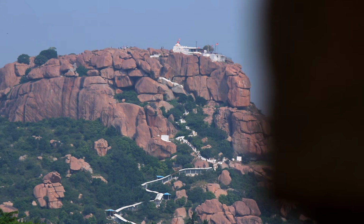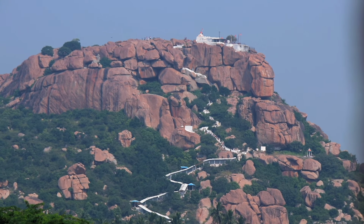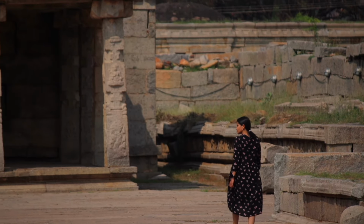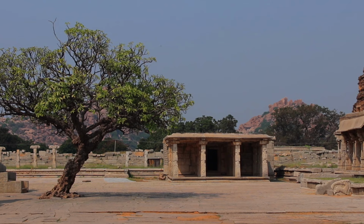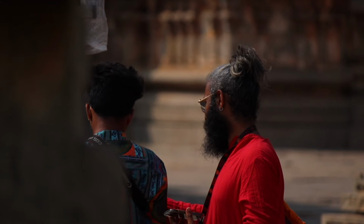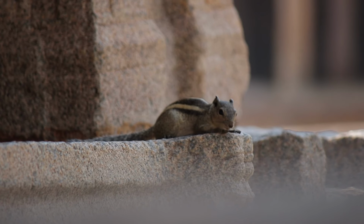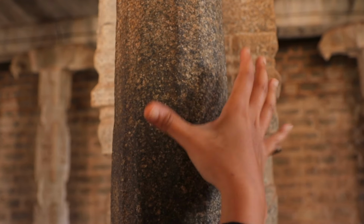You can notice Anjaneya Temple, the birthplace of Hanuman, located across the Tungabhadra River from the temple as well. Multiple pillars across the complex allow you to hear musical chimes when struck.